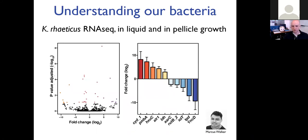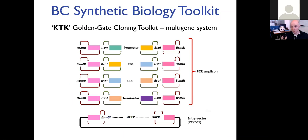So they're very useful tools for us. We have spent a lot of time and effort, and we are writing the paper now to describe this to people, to build up a toolkit that fits in with the Golden Gate standard of synthetic biology molecular assembly of DNA parts, because that is really the one that works the best and fastest for people. And so we've built this KTK Golden Gate toolkit, which we are hoping to publish and share with people by the end of this year, which has lots of different DNA parts, which can be very quickly assembled together to make programs that you can put into these bacteria and get them to do new tasks.